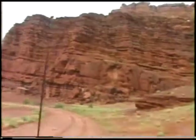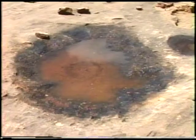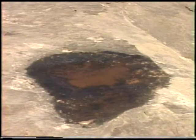As we drove along, we observed flowers. We observed the water which had collected in some of the bowl-like impressions in the rock.